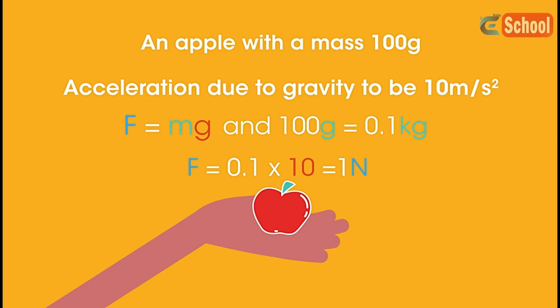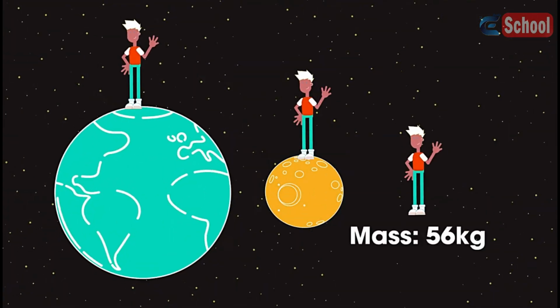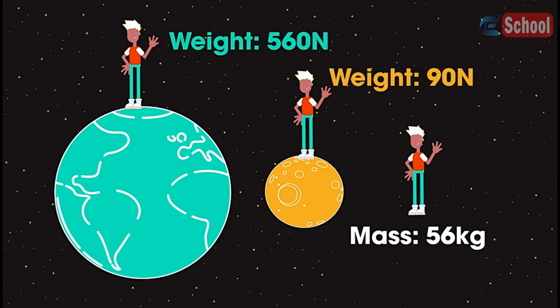And it was the falling apple that gave Isaac Newton the idea in the first place. How about that? And just remember, our mass always stays the same, but our weight can change. Maybe we should all move to the Moon.